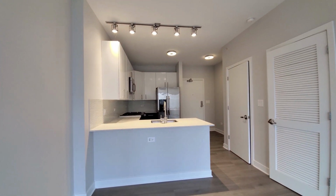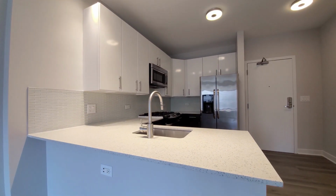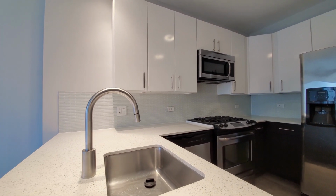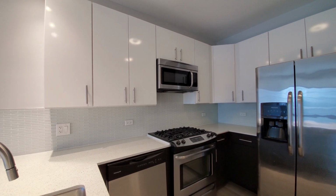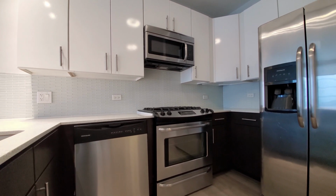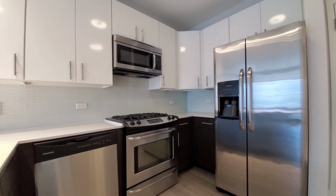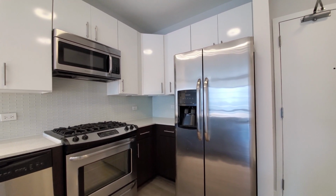Looking at a U-shaped kitchen. Cook's preferred layout. It's a breakfast bar, white quartz counters, undermount stainless steel sink that has a gooseneck faucet with a spray attachment. You have a tile backsplash, duotone cabinetry with 42-inch uppers for additional storage. Appliance package in stainless steel includes a built-in microwave and dishwasher, a 4-burner gas range, and a side-by-side refrigerator freezer with ice and water in the door.